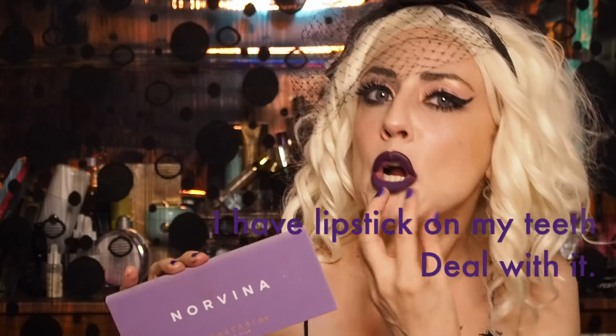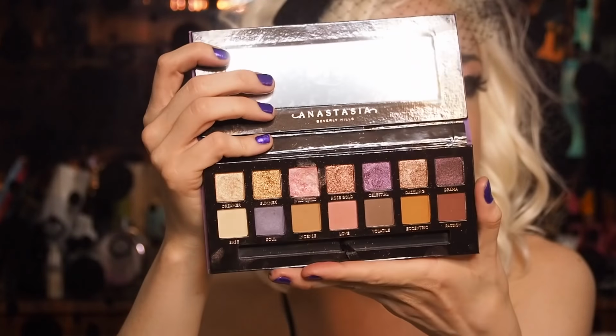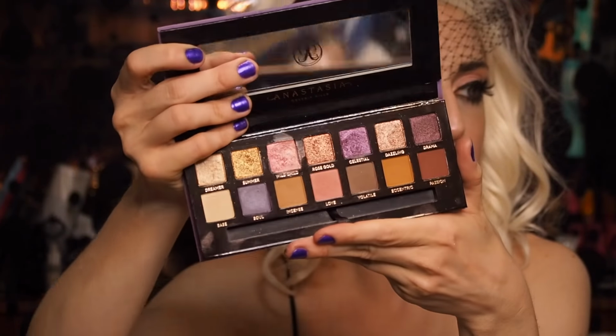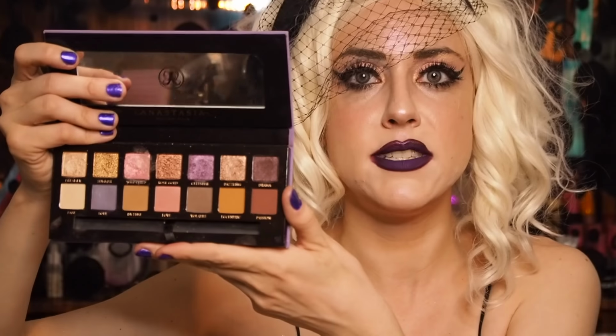Today we're talking about Norvina, the palette, not the person. So this is a palette with 14 shades, 7 shimmers, and 7 mattes, though 2 of those mattes are kind of like a pearly satin more than a matte. So you open her up, and there she is. You've seen her a million times, but have you seen one yet that has this much Wild Child missing? Like, I'm gonna pan that in 5 minutes. Send help.